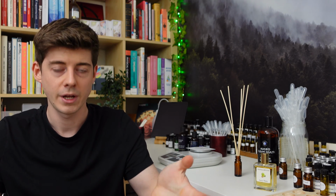One of those is the IFRA safety limits. If you know much about perfumery, hopefully you know that when you make a perfume, if you want to sell that legally, have it all safe and everything, you should really be following the IFRA, that's the International Fragrance Association's, limits on safety. And the safety limits for raw materials actually have different thresholds depending on the category of product you have. And reed diffusers fit into a different category from fine fragrance. And because there's less contact with the skin, that often means that the limits are a bit less restrictive.